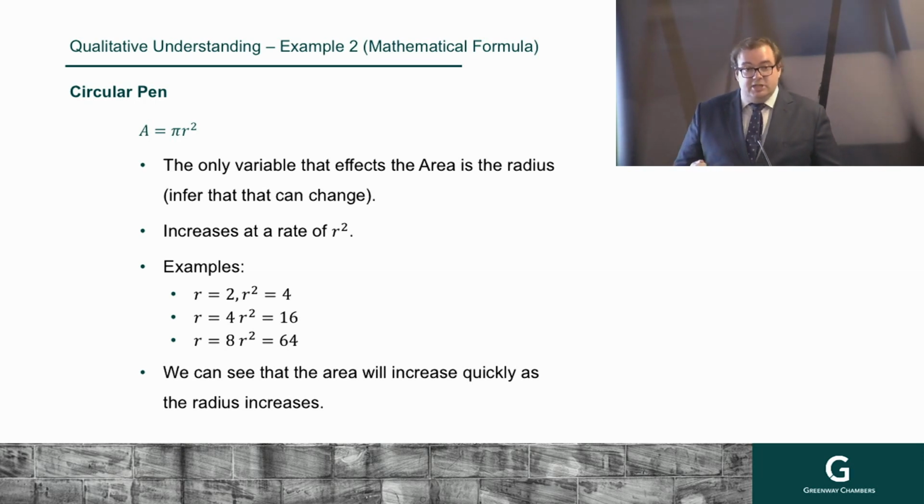Now, you approach a judge and you say to them, Your Honour, we had a pen. We were just under, so we increased it by 1 metre. It doesn't sound like very much to them. But if you've walked your judge through how the area of a circle works, they know, oh, hang on a second, actually, every step up I go increases that by a lot.